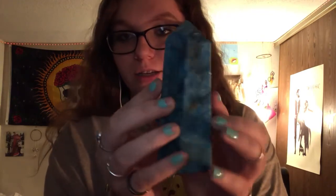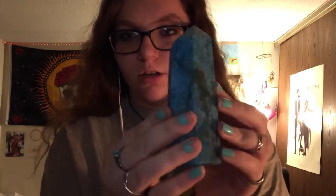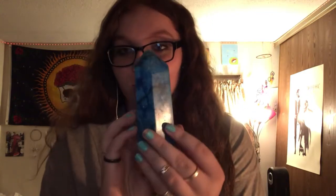Okay, my last two pieces. I love these both so much, but the one I'm attracted to more, I'll do for last. Okay, so this next piece is crazy. It was $80, but it is, oh my god, sorry, it's a tower of blue apatite, or I think it's just apatite. Look at that color. That is natural. Isn't that nuts?